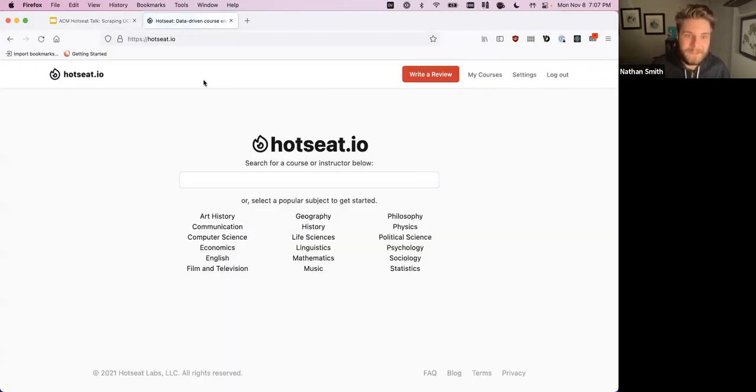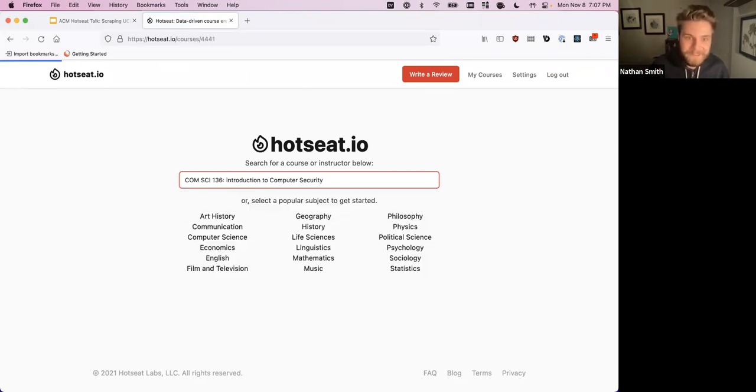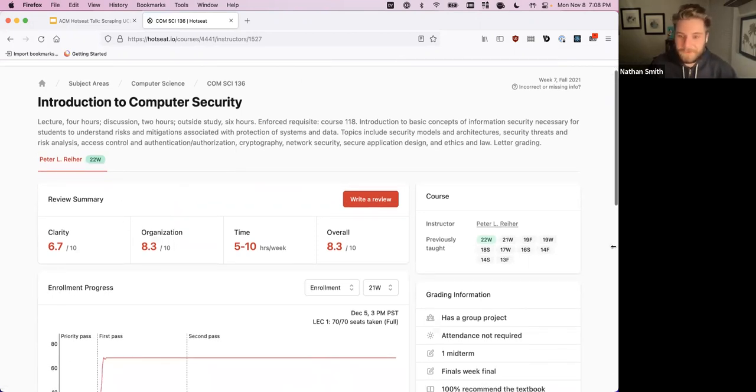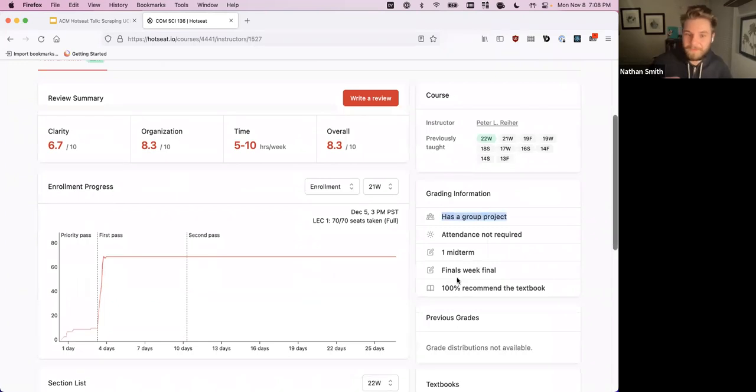So like I mentioned, the URL is hotseat.io. You can check it out. You can search any class you want. So let's search CompSci 136, a class I really liked at UCLA. So it tells you: intro to computer security. We just updated it, so we have this winter's classes, so it's super useful. We have reviews for you. We tell you, oh, there's a group project involved. There's one midterm, the final is during finals week, so you can start thinking about those things right away.